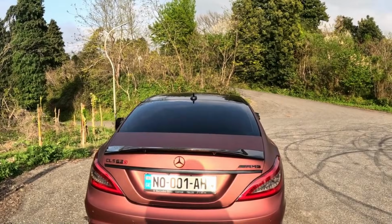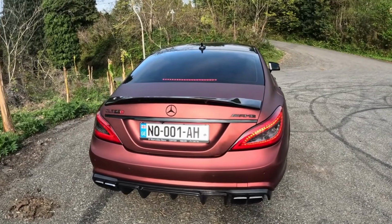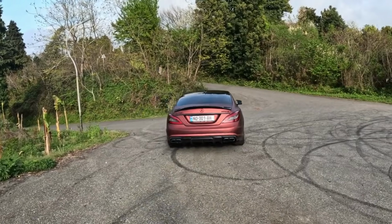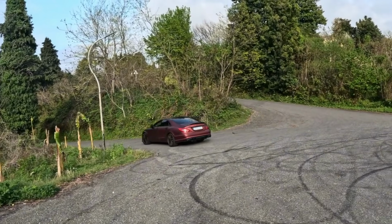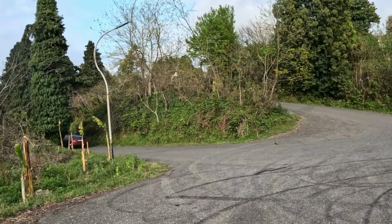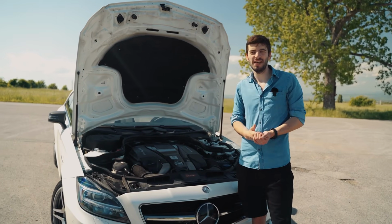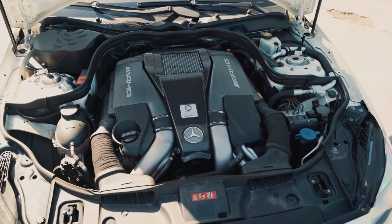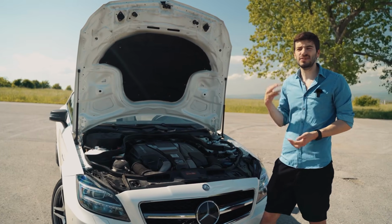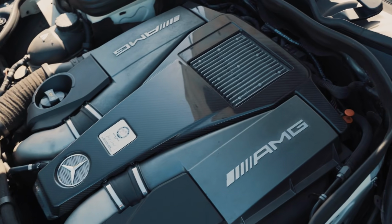The C218 CLS 63 AMG dropped in 2011. And from the jump, it was different. Unlike the blocky, muscle sedan look of the E63, the CLS was sleek, elegant, and low-slung. It was Mercedes saying, let's take all this AMG horsepower and dress it up in something that looks too pretty to be fast. But make no mistake, under the hood lived the M157, a twin-turbo 5.5-liter V8 that doesn't care how elegant the car looks. This engine is pure aggression, all torque, and no apologies.